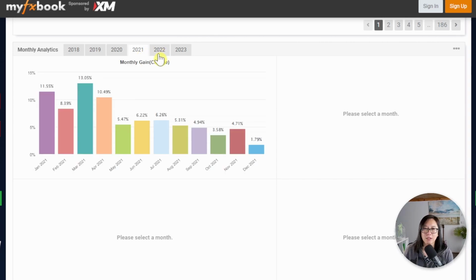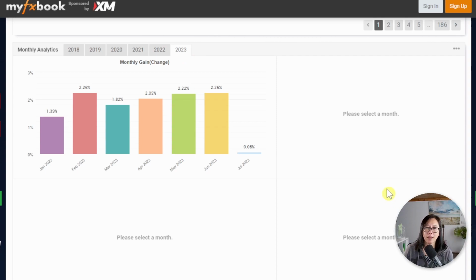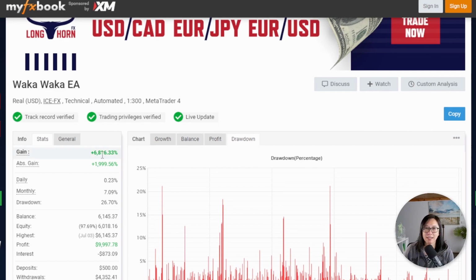Same with 2021. 2022. So in 2022, you notice that she was fairly conservative with this EA, as you can see by the lot size and the percentage returns. And 2023, consistently 1-2% per month, which means that she has been fairly conservative with her settings. If she had continued to increase the lot size more aggressively, then her returns would definitely be much higher than the 6,000 percentage that it is currently at.